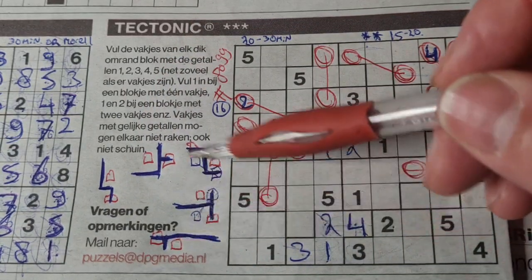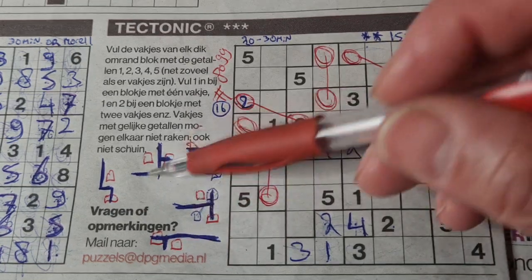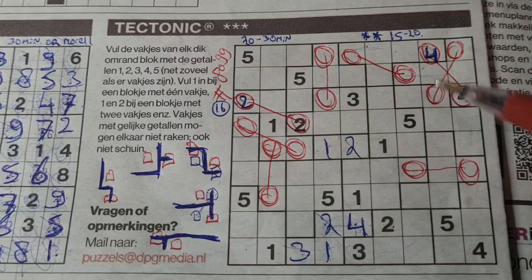We have here 1, 2, 3, 4, 5 shapes, figures, structures, or constructions that you need to recognize. Maximum 6. I believe the L shape is missing here. Maximum 6, not in this puzzle. In this puzzle, we have only 5 of them that you need to recognize.